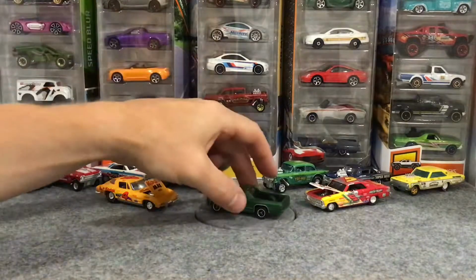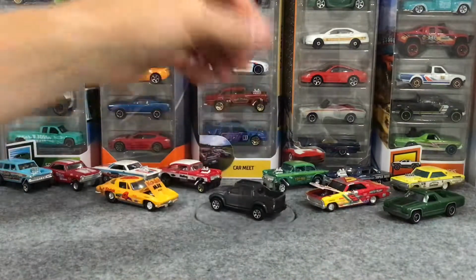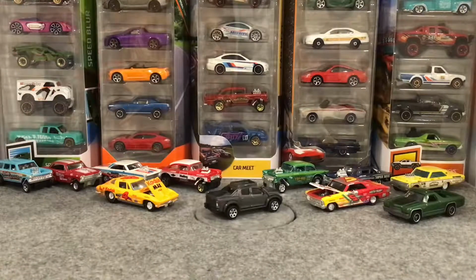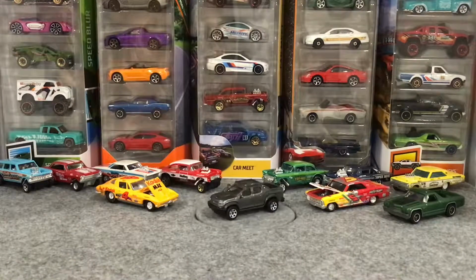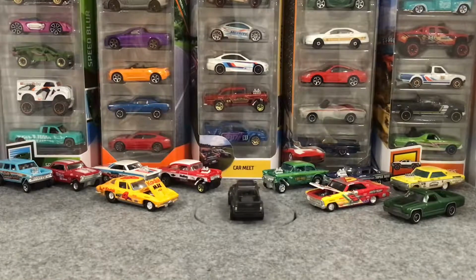Doing a great job of the tampos on the headlights and tail lights on a lot of these new little castings. So, I mean, this has all the right things about it that make you look at it and think that it's a premium car. I like that a lot. They've done a great job. Matchbox, keep up the good work.